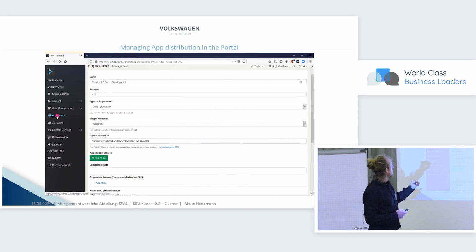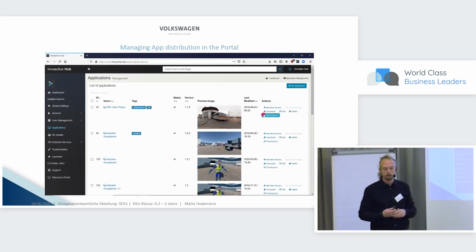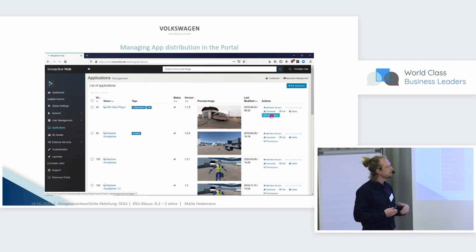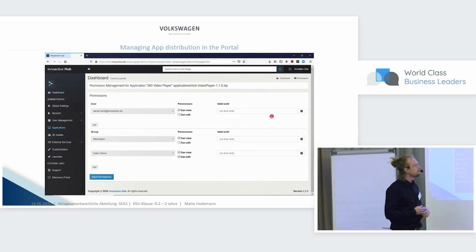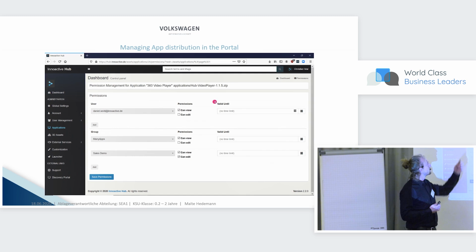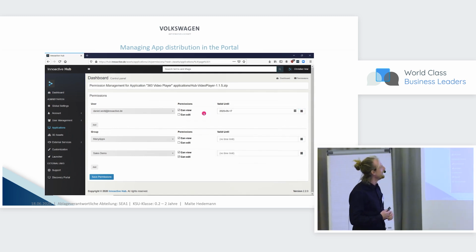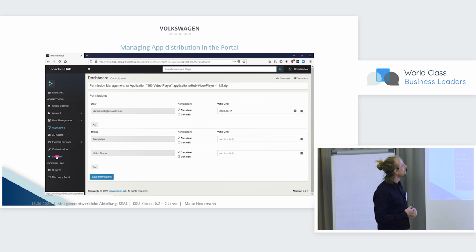Then you can also do something like permission management, because you want some application only to be visible for like 30 days. In our case, I'm now going to restrict the access right for our CEO, so he doesn't know what we are doing there. I hope I deleted it. I think so.